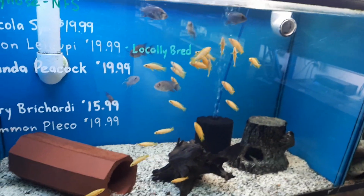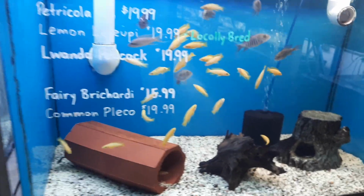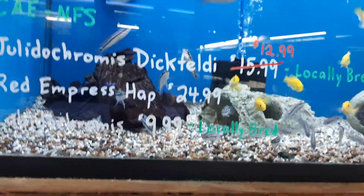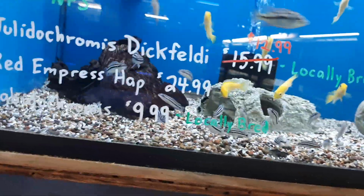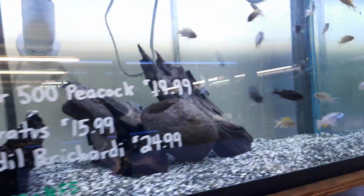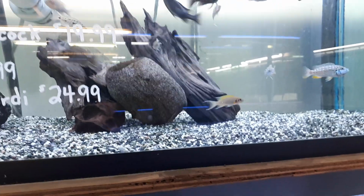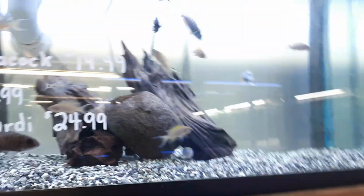We've got petricolas in here, some lawandas, some fairy bichardies, red empress, some more yellow labs, and a few more Juliochromis dickfeldies. Last few tanks here, we've got some bicolor 500, some exasperatus, and daffodil bichardies. Those are the ones that have the nice yellow finish to them.